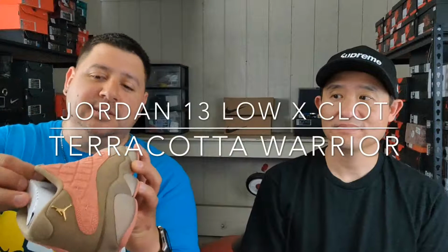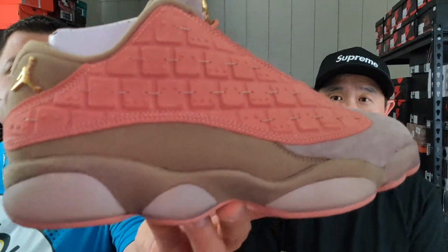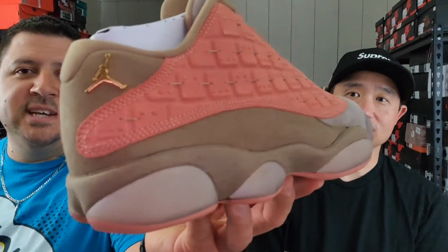All right, my last one up is going to be one that touches home for you a little bit. It's the Air Jordan 13 Low Terracotta Warrior. Get you a little bit of detail on there. The material is crazy. You probably don't know yet, but you'll find out in just a second.